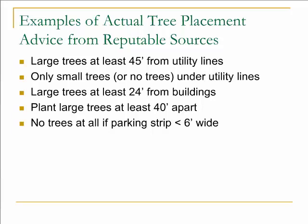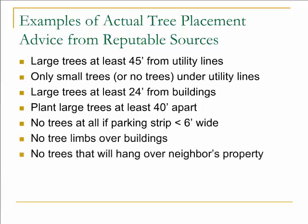Actually, I have some agreement with the problems with narrow parking strips and large trees. No tree limbs over buildings at all. No trees that will hang over a neighbor's property. And when you add all that up, does anybody in here live in a home with a landscape that you could have a big tree? If you do, you got a big spread because you add it all up, there just isn't room.